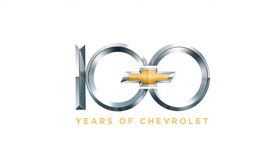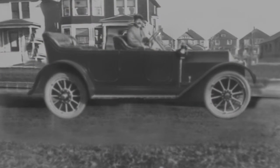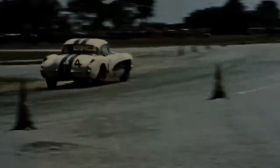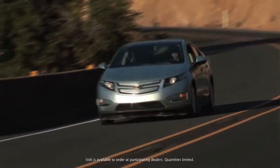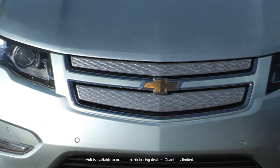In 1911, racer Louis Chevrolet's passion for performance cars launched a legendary brand. Over the next 100 years, Chevrolet's name would adorn cars from the iconic Corvette to the game-changing Volt. But Chevrolet's reputation wouldn't be built solely on cars alone.